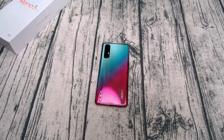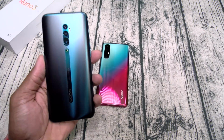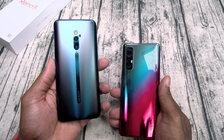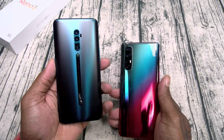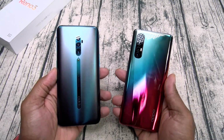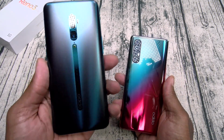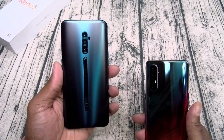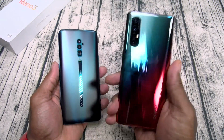Oppo Reno 3 Pro 5G versus Oppo Reno 10 times zoom. Now, this is pretty interesting right here. The Oppo Reno 10 times zoom is $650. You can buy this right now on Amazon. $650 versus $700. With the 10 times zoom, you got a better processor and GPU. Now, this is last year's flagship, Snapdragon 855. This is the Snapdragon 865. So you got a better processor with the 10 times zoom.